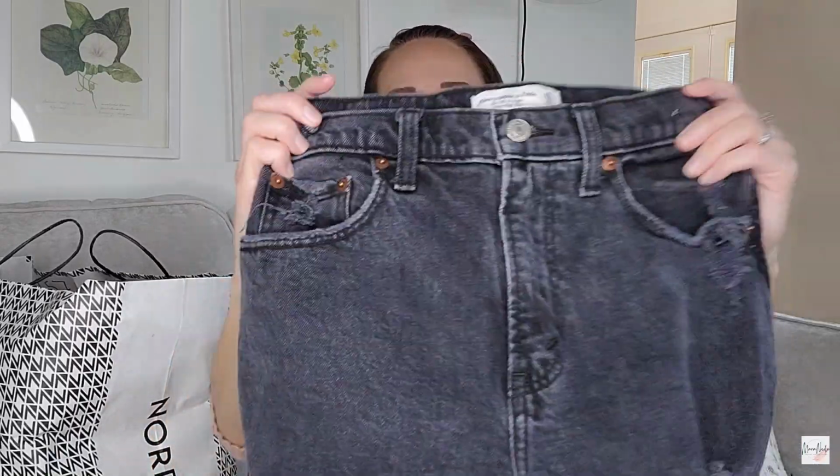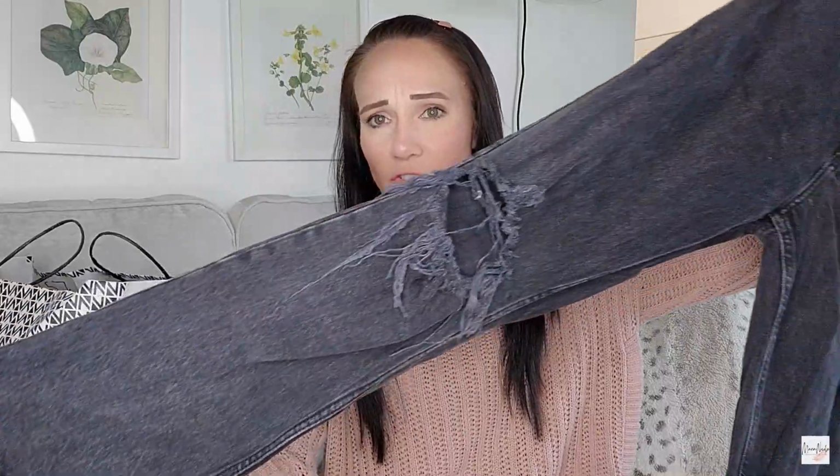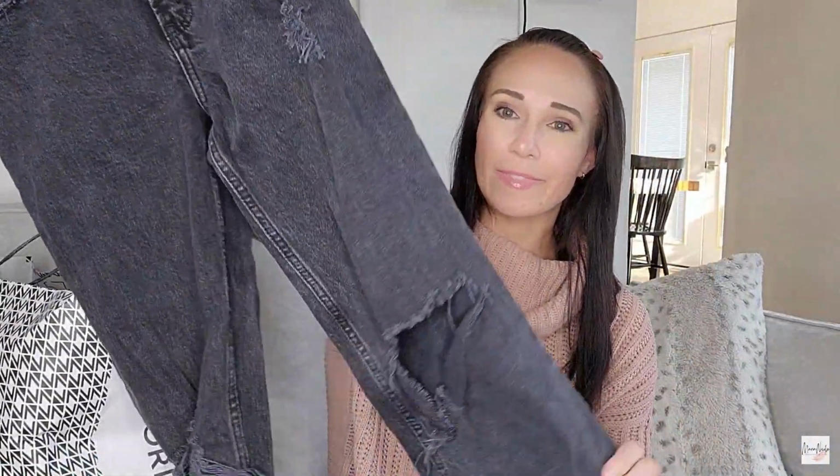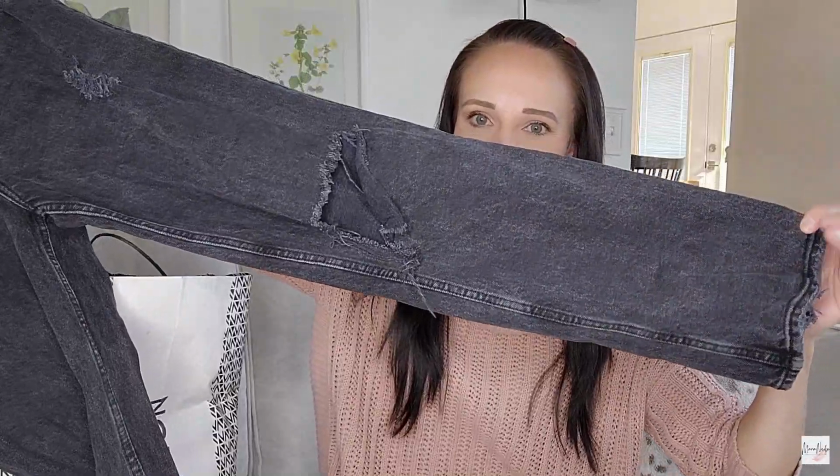All right, we got some Abercrombie denim. These are the 90s straight ultra high rise. They're a size 25. Maybe I should try these on. They are kind of like a straight relaxed style. They've got the busted knees. The distressed denim's not doing quite as well for me. Hopefully these will be okay. But for $1, I'm certainly willing to take that risk.